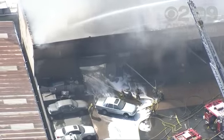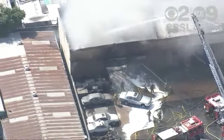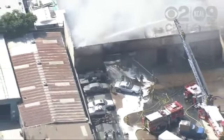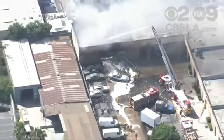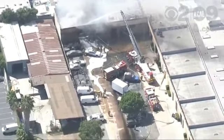So the fire's still burning out here. They definitely have a handle on it. My guess is they're going to want to keep us here for the top of the 4 so I can go, hey, this was a fire, and now it's almost out. Basically what I've been telling you guys the entire time.